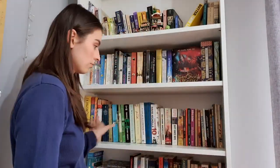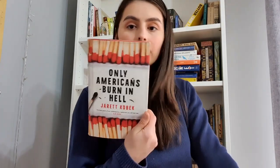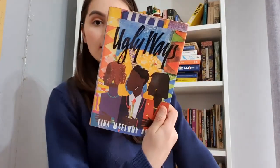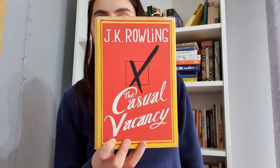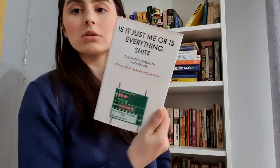Now let's go to the regular bookshelf. Nights of Rain and Stars by Maeve Binchy. Samira and Samir by Siba Shakib. I hope I'm pronouncing this right. I am so sorry if I'm not. Writing Home by Alan Bennett. Only Americans Burn in Hell by Jared Kobeck. Ugly Ways by Tina McElroy Ansa. The Casual Vacancy by J.K. Rowling. Is It Just Me or Is Everything Shit? By Steve Lowe and Alan MacArthur.